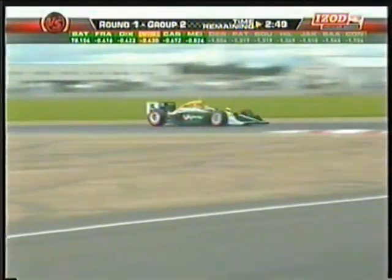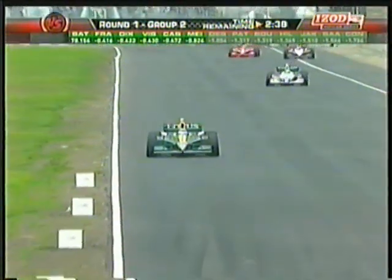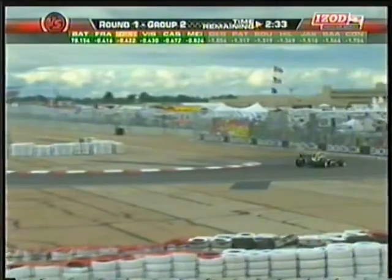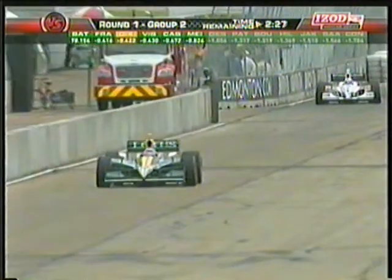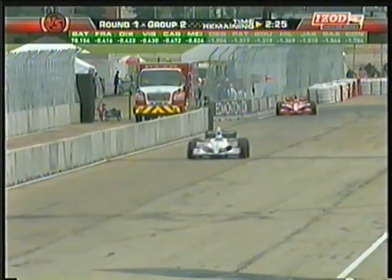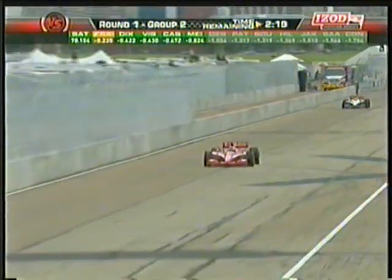Franchitti moves up to 2nd quick, as you see at the top of your screen, knocking his Target Chip Ganassi teammate Scott Dixon back to 3rd. Now, you may have seen Sato had a moment, so this is not going to be a good one for him this lap, but he's still got an opportunity to get another one. But behind, Dario Franchitti has a pretty good lap. He may not have the splits he needs to go to the top, but he's already in 2nd. Watch him come off. He did not advance, so he is still in 2nd.